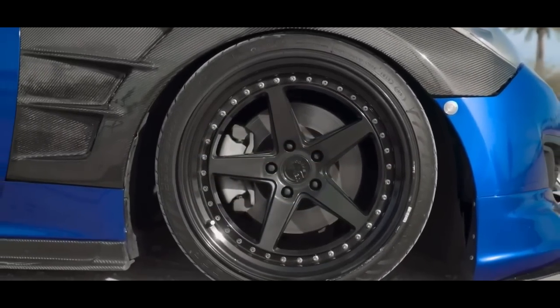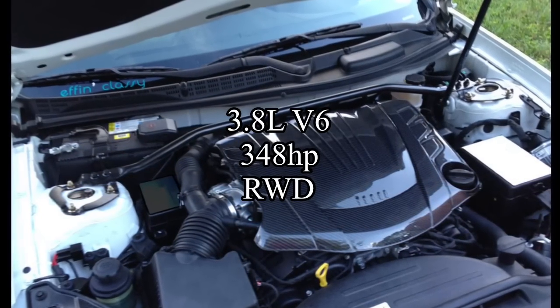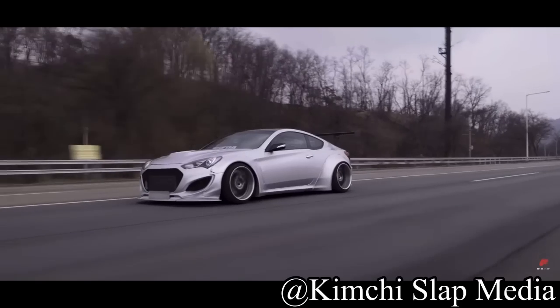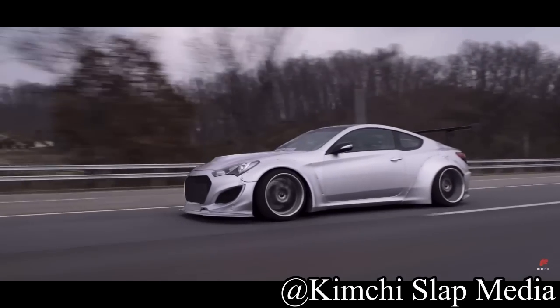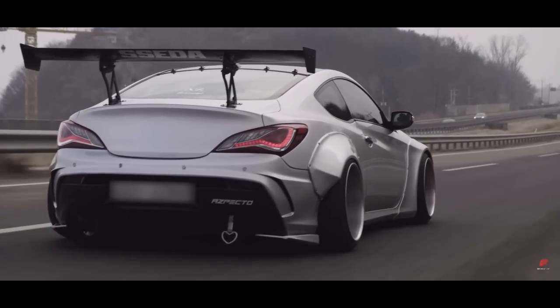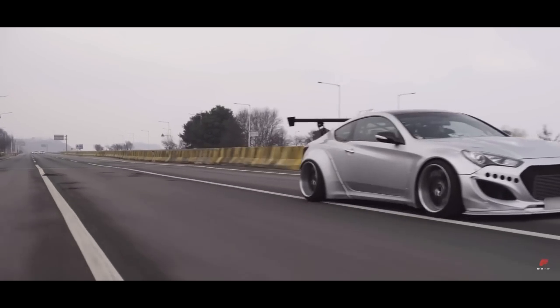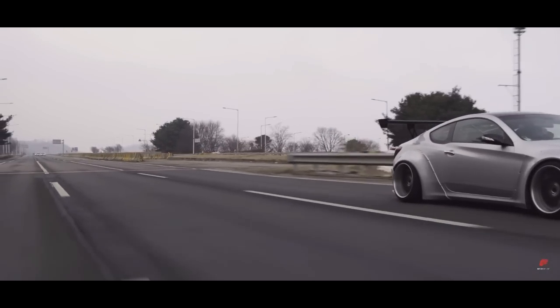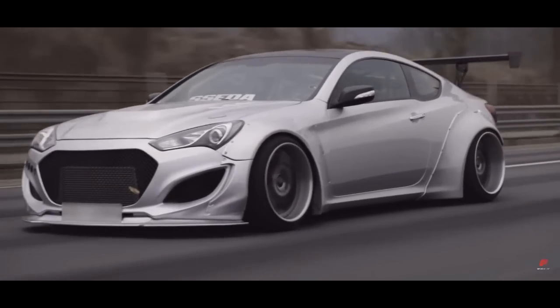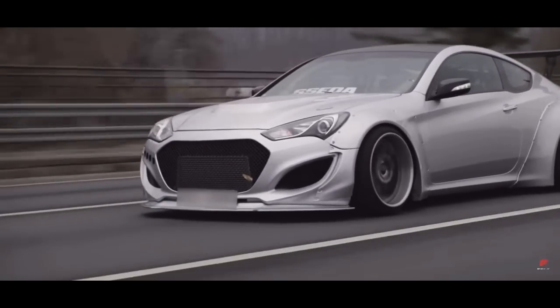I think they're definitely the best looking Hyundai ever made. And in my opinion, they're such a beautiful coupe. They come with a 3.8 liter V6, making 348 horsepower, and they are rear wheel drive. One of, if not the best looking Korean cars for sure. And you can buy these for under 10K if you want a BK2, but you could also find a BK1 for under 5K with a salvage title if you wanted to. It's easy to make them look ricey, but once you build it right, it looks absolutely amazing.